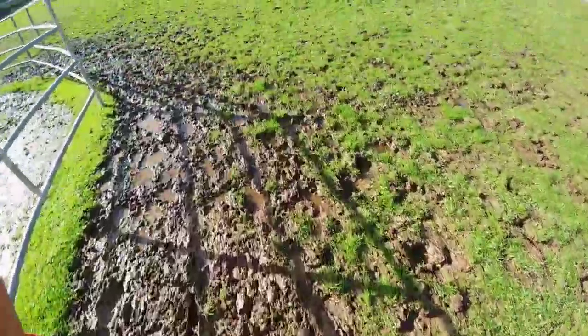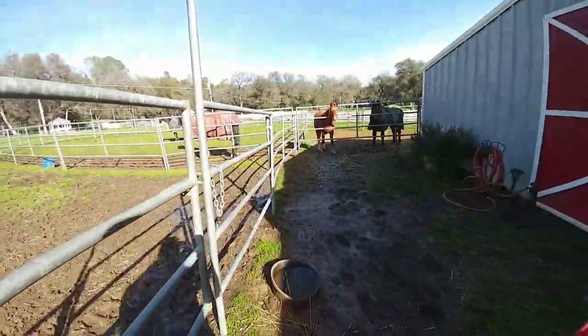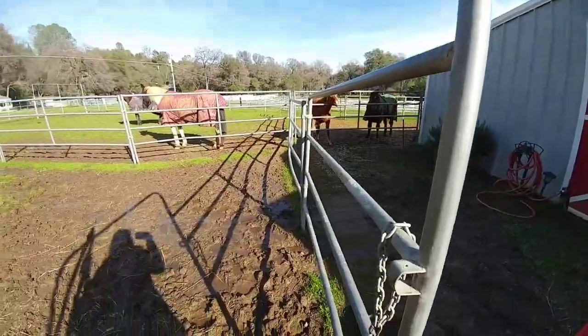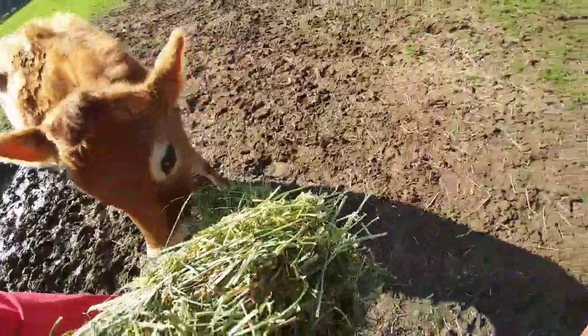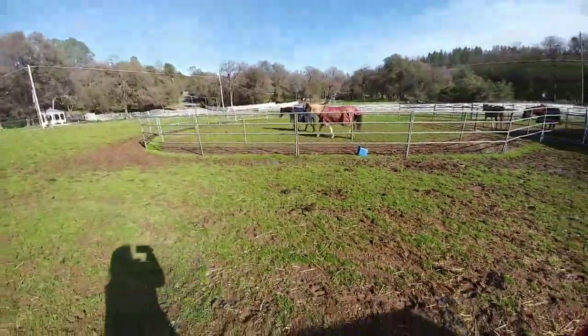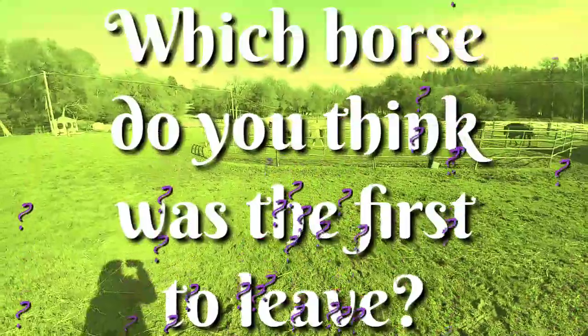Eventually, I even walk by the gate to show them that they can leave. And then lastly, I bring out a slice of hay, and that really did it. They were really hungry by this point, and they wanted their hay for the day. So the question is, who was the first horse to leave the corral?